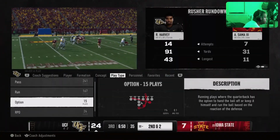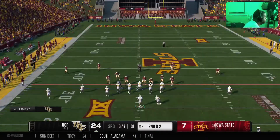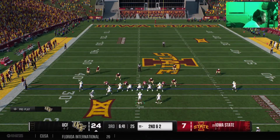Yeah, and I'm not going to let that happen. I riled up my guys at halftime. We're going to put more people in the box, and we've got to come out and meet the physical challenge of this offense. Got 8 on first down, now looking at a 2nd and 2.